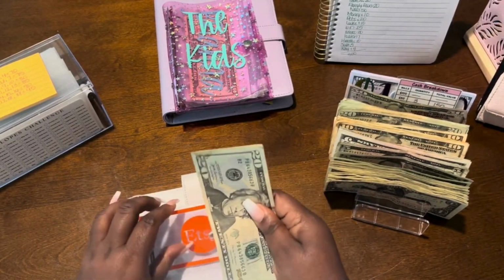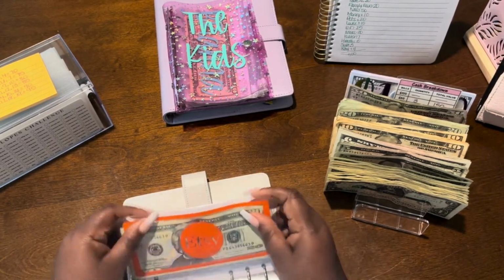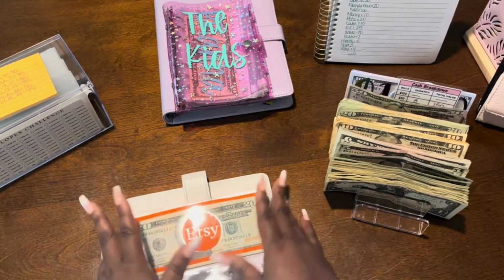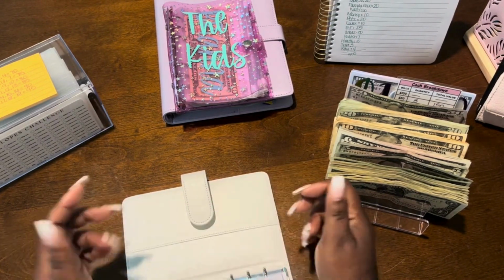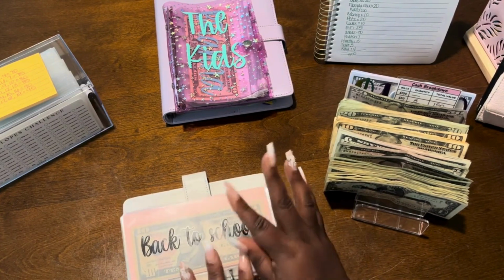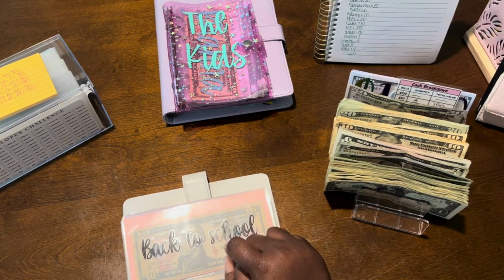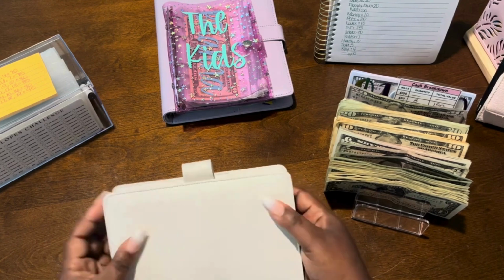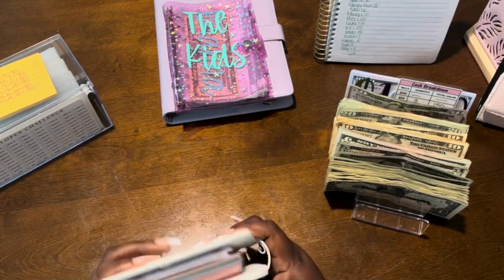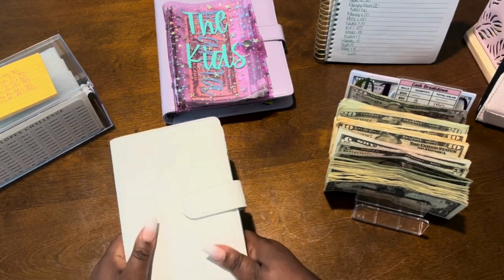And I will be deducting $60 from this when I do my cash unstuffing so that I can place my order. I believe with the discount it's $60. I will double check and let you guys know before I actually deduct that money. All right, so that is my buffer binder.